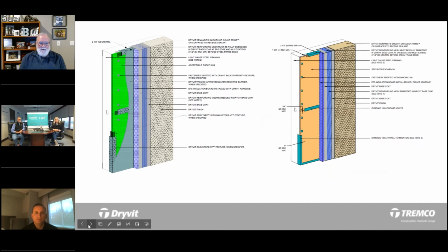Exactly, and I love the next couple of slides here talking about the installation portion of it through details. So once again, the details, the information is available, but it's customizable based on what you need for your building. Right, so these are the two panel types. The general configuration would be a steel stud, sheathing, EPS, our base coat and mesh. And as Paul mentioned, from a durability standpoint, we have a number of different types of mesh, which allow for increased strength and durability against impact.